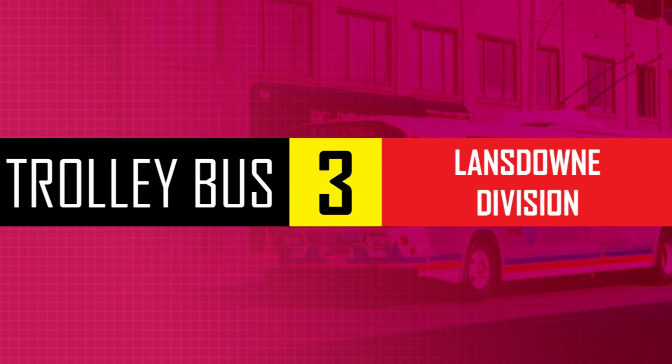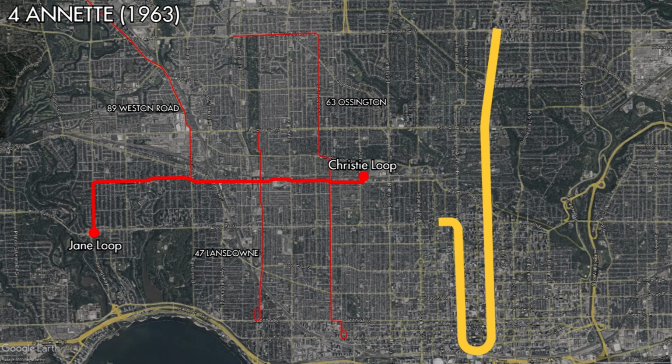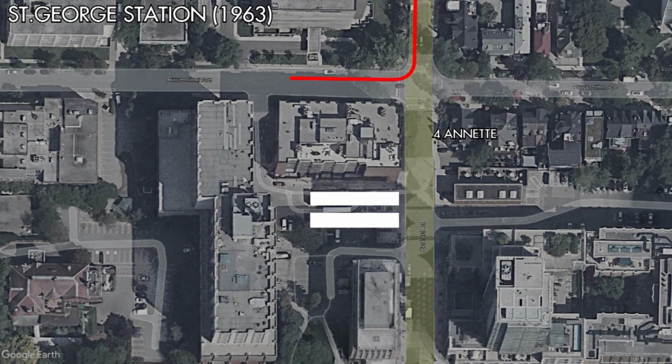Coinciding with the opening of the University extension of Line 1 on February 28, 1963, the DuPont streetcar would be abolished. With that, the 4 Annette trolleybus would be extended east from Christie Loop along DuPont Street, Davenport Road, and then south on Bedford Road to the new St. George Station. As well, the 4B service to Beresford Loop would be ended. At St. George Station, the 4 Annette trolleybus would utilize Bus Bay 1.